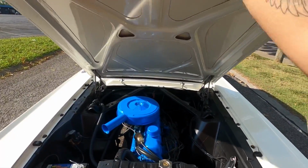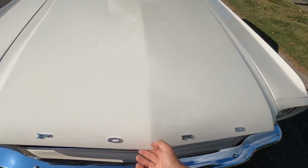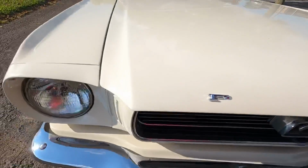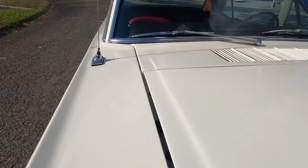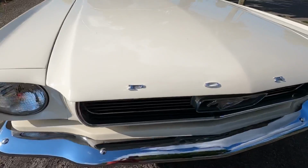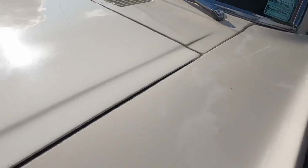Coming down with the hood, comes down easy. She's locked. Mark up here in the corner. Same with this corner here.